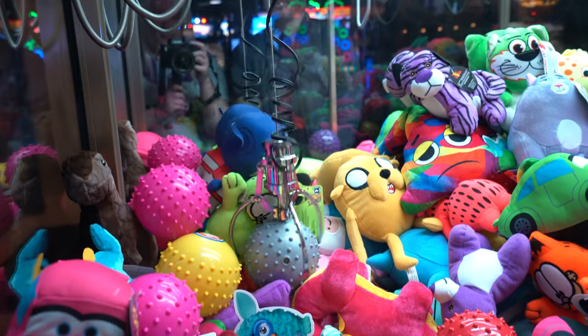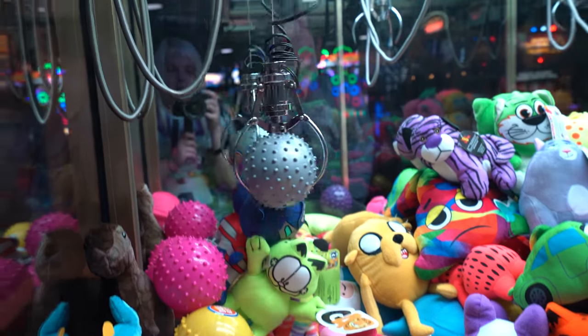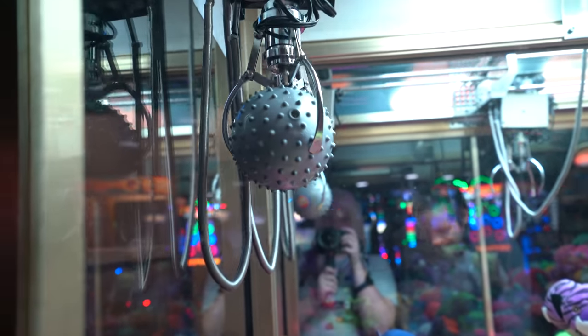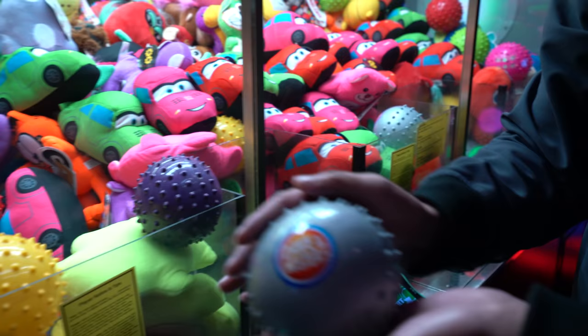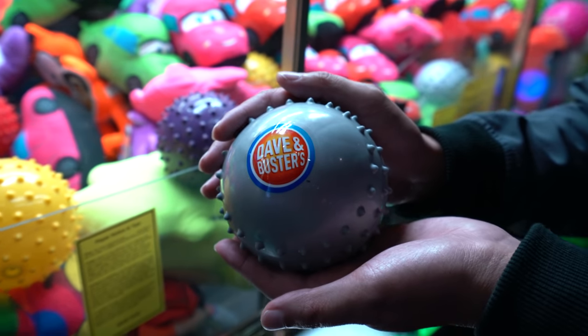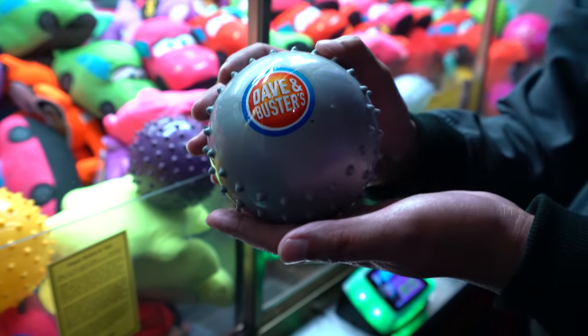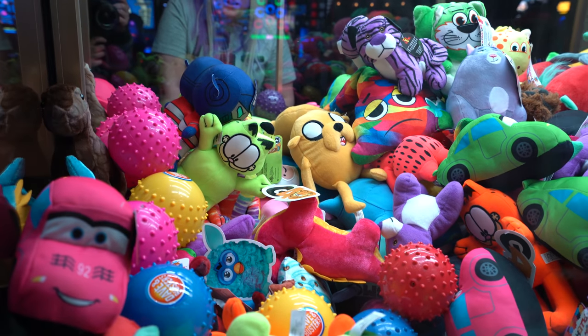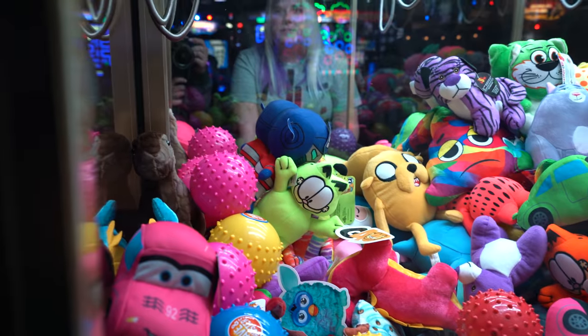Very tight. Ooh. Yes. Ooh. Oh, and it slid down a little bit, but it's okay. Yeah. I still got the ball at least. Boom. Another Dave and Buster's ball. Another ball, guys. I'm having a ball with this claw machine. Good job. Well, now that you opened up that Garfield. I sure did. Or Optimus.